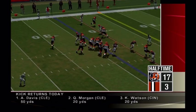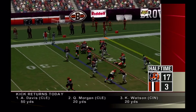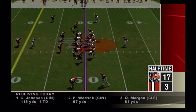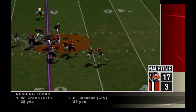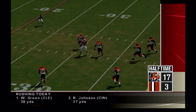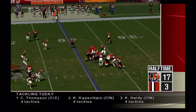Warwick Holtman shows some great awareness here as he gets himself into position to pick this one off. Brown still in the second quarter. Jeff Garcia would find his target on this one. That's it up the field goal to top all field goals. Unbelievable. The Bengals trying to answer back.